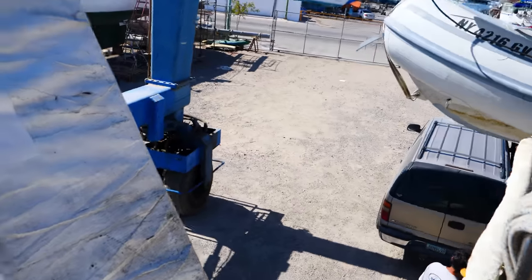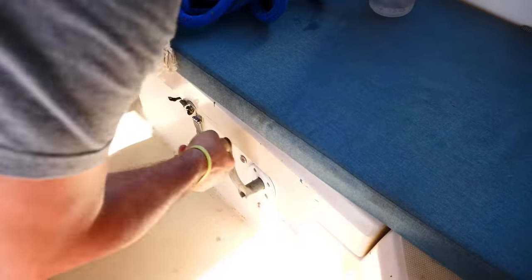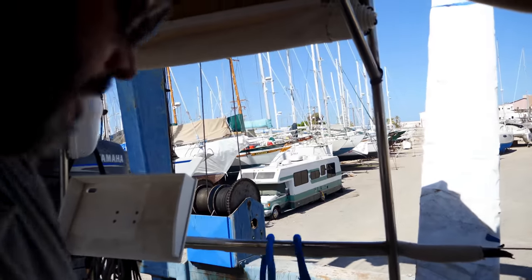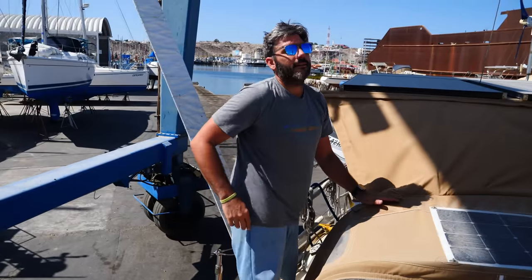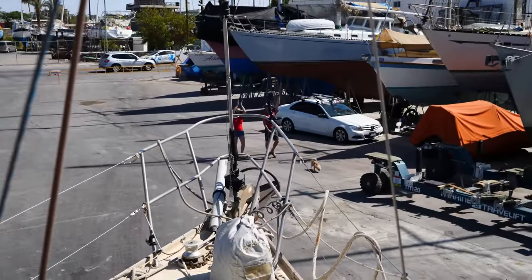Well, big day is here and we're super excited and super nervous. We just pulled up. Will's just emptying something from the bourbon. So we just threw the rest of the stuff on and it's time to go. I didn't get it on film, but Bill just put the dock lines on. And we're gonna go in bow first, right? Yeah, I asked that. That'll be a little windier than I would like it to be today. Well, the reason we're going in at 10 a.m. is because that's high tide, dead high tide. Some friends are here, moral support.